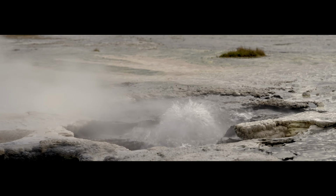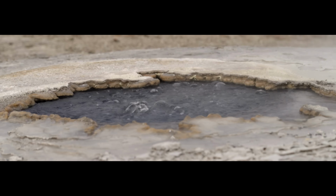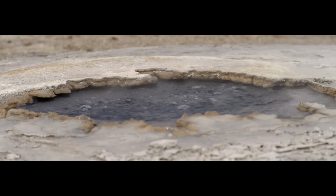It's a science experiment. I like that one. It's like a little mini crater. They're like hot tubs. Well, hot tubs. Don't sit in that hot tub.